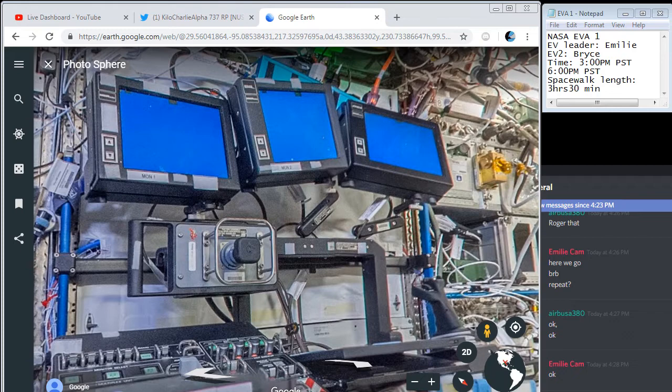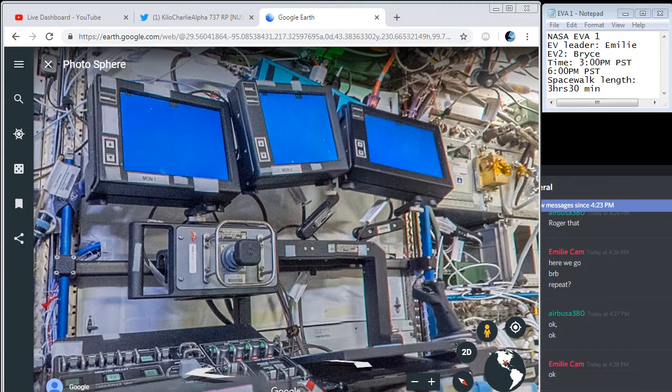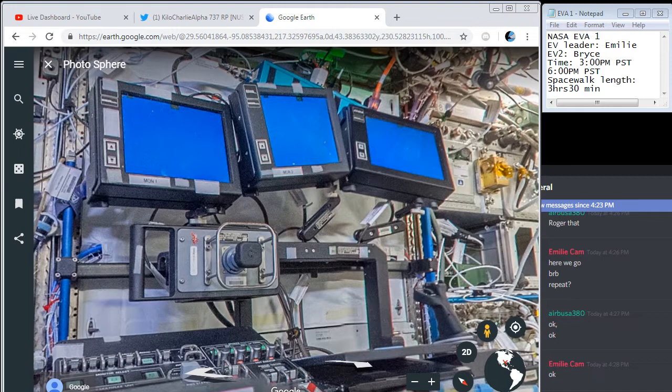It is in position. Just verifying that real quick. Yep, it is in position. You guys can start your work. It'll take quite a while for this whole process to go.